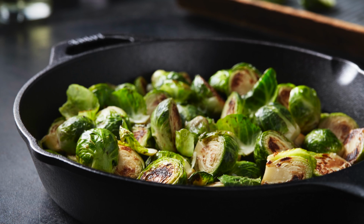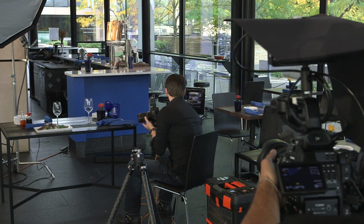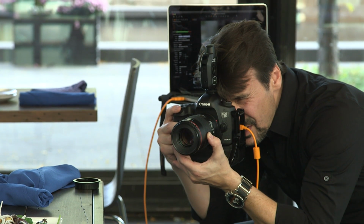So I think one of the greatest things that a food photographer can do outside of having their equipment is understand that they have to evoke emotion in their viewer, so they need to pick up some tools and some props and some techniques that are going to convey that to their audience.